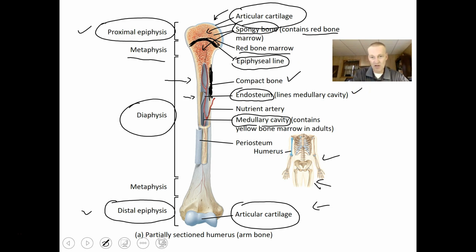So you do have all kinds of nutrient arteries that bring blood vessels into and feed the bone. And we have yellow marrow in adults. So this medullary cavity would be full of triglyceride that would be yellowish and makes up what we call the yellow marrow. That's a stored nutrient inside of the bone. On the outside of the bone, we have the periosteum. And this will be a connective tissue that surrounds the whole bone, and we'll see its job in just a few minutes.